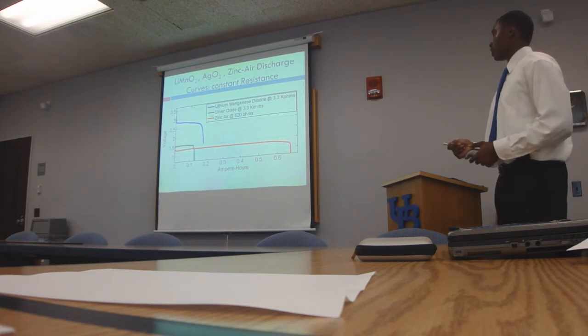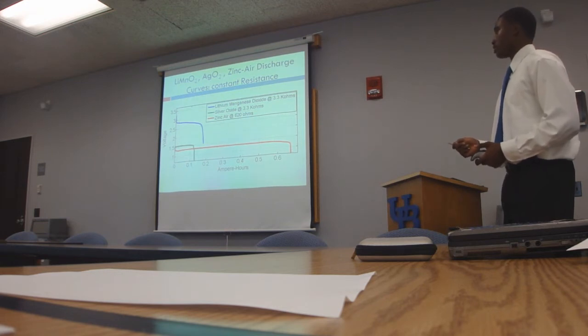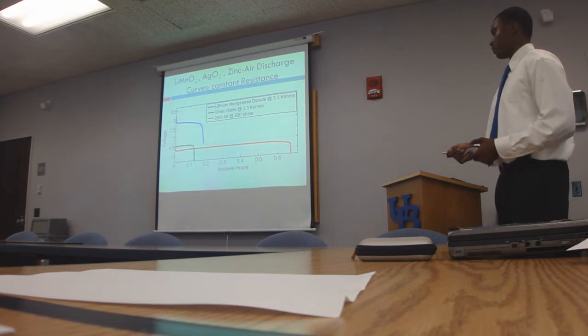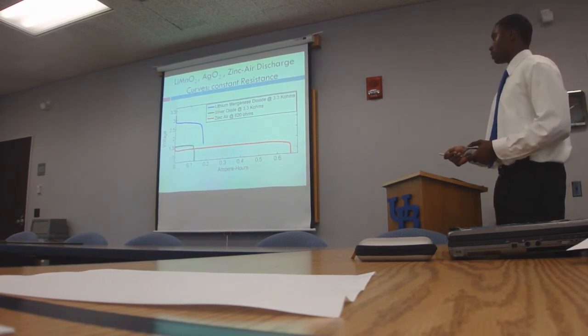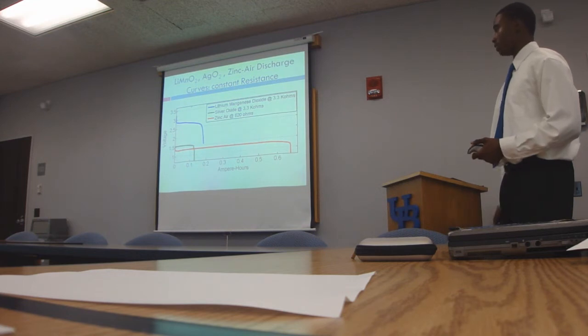Here's another discharge curve I did, and this was the circuit I created. I discharged all these simultaneously, and as you can see, the zinc air battery lasted the longest, therefore it produced the most energy. And for these other batteries, like lithium manganese, the voltage starts off high, but the slope wasn't as flat as zinc air, so it didn't last as long and it dropped off. And for silver oxide right here, the battery seemed to last a long time initially, and the slope was pretty flat, but then it dropped off immediately.